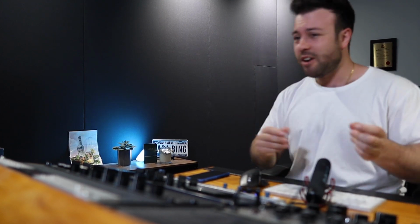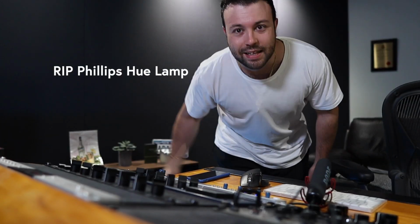I have no clue why this camera is deciding to focus over there. Why would you focus over there? I want to finish this, get back to work, but you, camera, are focusing over there. Camera's here, just pop it on, do my video, get back to work. And you want to focus on my Philips Hue lamp. What are you going to focus on now? That's dead. Dead to me, Philips Hue lamp. All right, back to this.